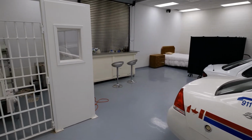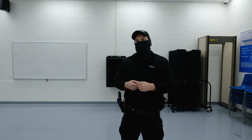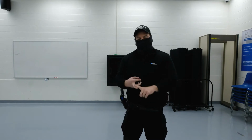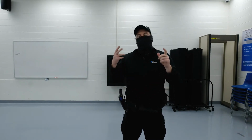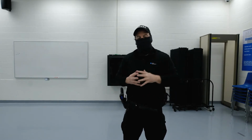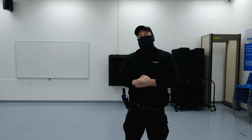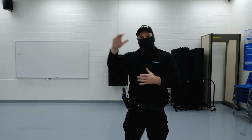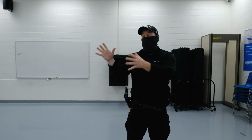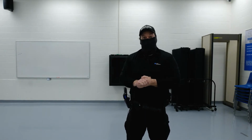The purpose of this room is to take what we learn in lecture as far as crisis intervention, conflict management, and introductory use of force techniques. As we go around the room, we'll point out some references that we use here at the college that are used in the policing industry, the security industry, and the CBSA job, and we have a department that takes care of corrections learning as well.